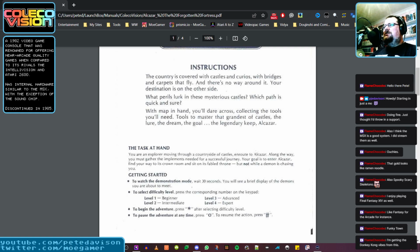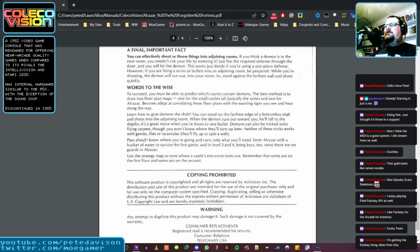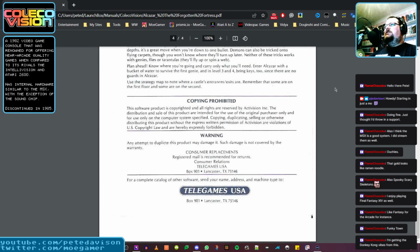I'm not sure that's how you use that word. Collecting the tools you'll need. Tools to master that grandest of castles. The lure, the dream, the goal. The legendary keep, Alcazar. Okay, so this makes itself look a lot more complicated than it actually is.